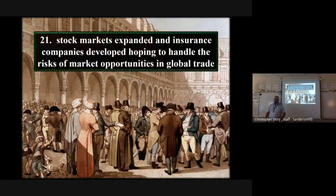The stock market expanded, the idea of a stock market. Insurance companies developed so that you could insure your business, your shipping line, or your factories from loss to help you out. What a great business idea. You're going to pay me money. Think about it: with insurance, you're paying in the hopes of never using it. You pay into something that you never want to use. But what it does, and I'll just speak economically, is it makes you less worried about taking risks. And that's what countries want you to do. So it's not a bad thing.